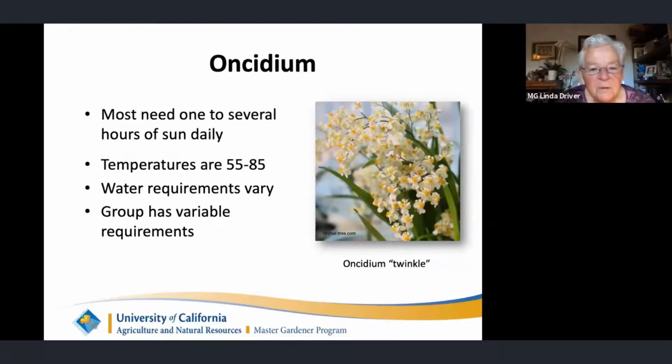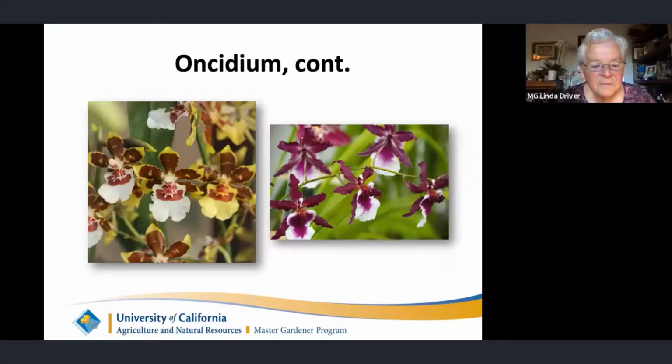These are ones that you see a lot in the stores, the Oncidium. And they look like little dancing ladies. The ones on the left side, you see those a lot. It looks like a whole ballet of dancing ladies, because they're tiny and they're on long stems and look really, really pretty.